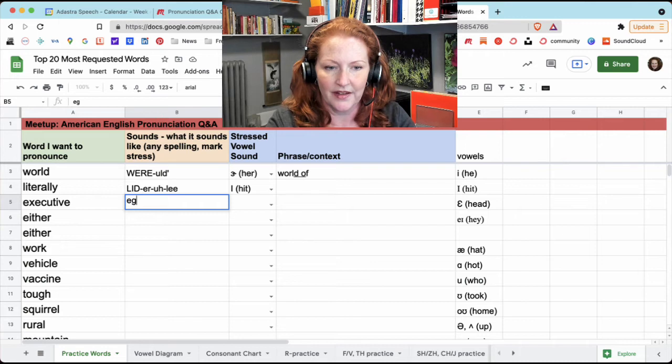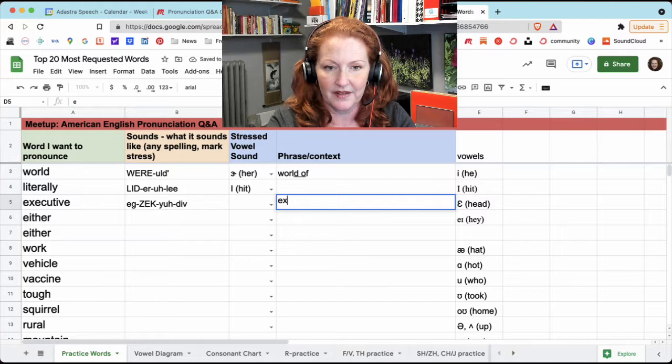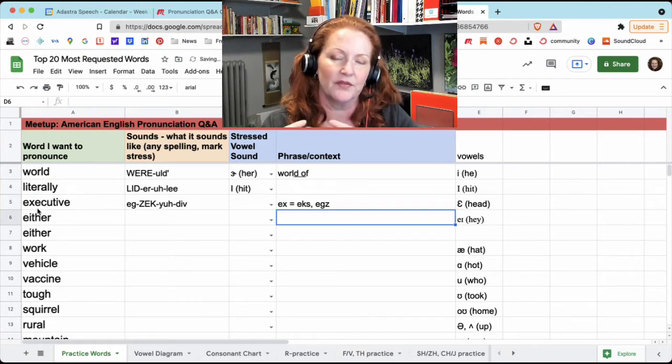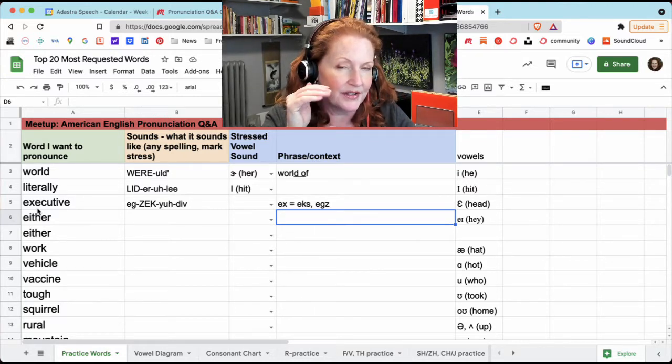Executive. Exec, executive. This EG could be EK because EX is really X, but it could also be exec, because my voice is coming on for the Z. So you're going up to the K and the G position, which is the same position. You just don't release it.